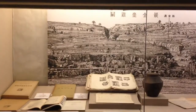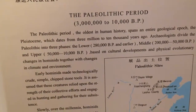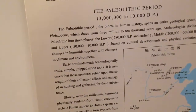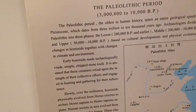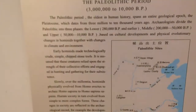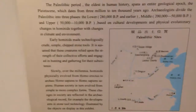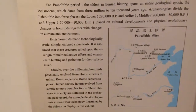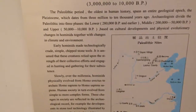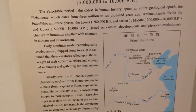I'll do my Upper Paleolithic, 50,000 to 10,000 BCE, based on cultural developments and physical evolutionary changes in hominids together with changes in climate and environment. Early hominids made technologically crude, simple chip stone tools. It's assumed that these creatures relied upon the strength of their collective efforts and engaged in hunting and gathering for their subsistence. Slowly over the millennia, hominids physically evolved from Homo erectus to archaic Homo sapiens to Homo sapiens sapiens. Human society in turn evolved from simple to more complex forms. These changes in society are reflected in the archaeological record, for example, the development in stone tool technology illustrated by the objects on display in this exhibit.